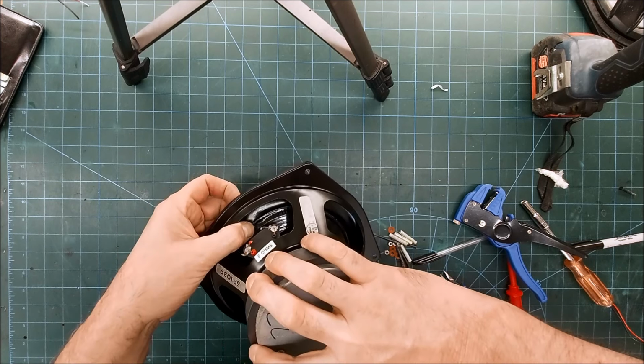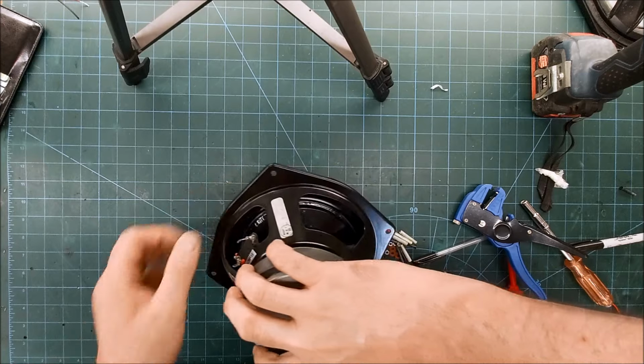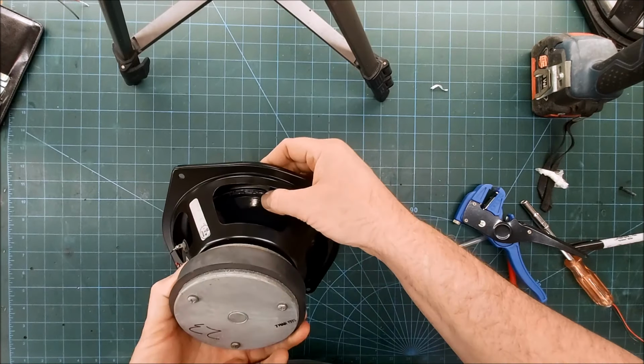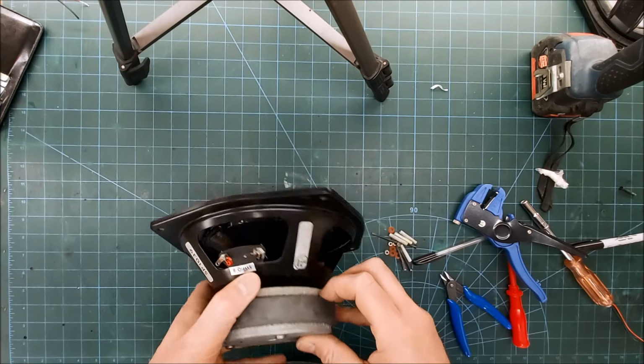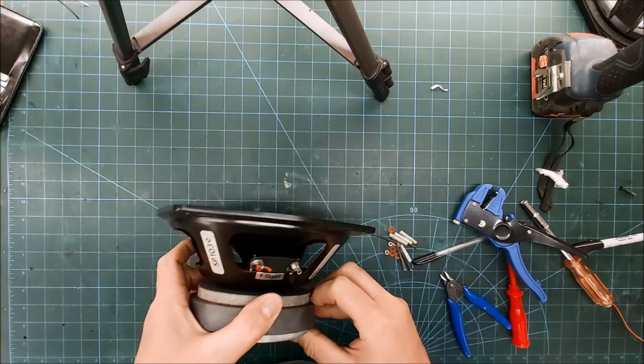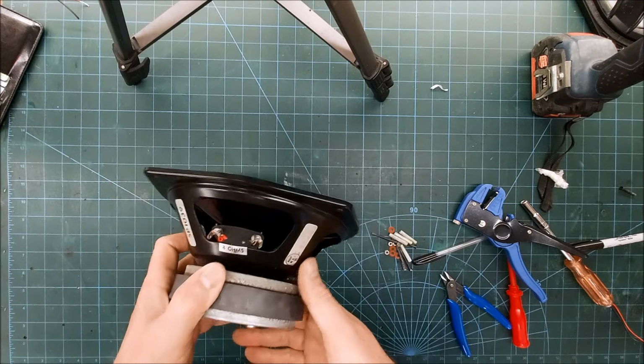It's gotten hot and it has deformed quite a bit. So these are the 1039.